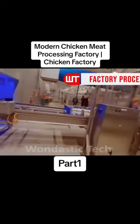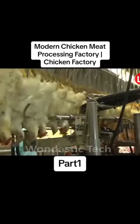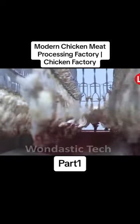Chickens are taken out of the container. A worker hangs these chicken legs with a hook. As soon as these hanging chickens are ready, they are slaughtered. In this case, the slaughtering place is marked with water. The workers complete the slaughtering work very quickly.